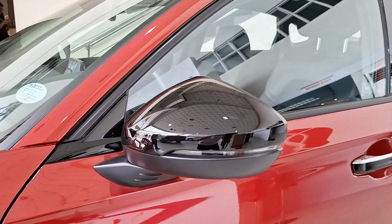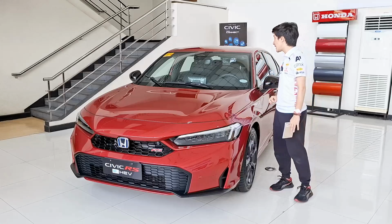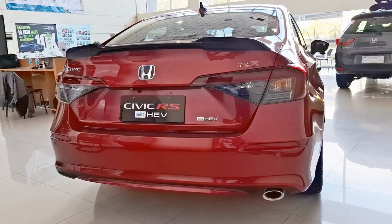Exclusive for this RS variant, you get blacked out side mirrors. Again, there are door mounts to improve all of the aerodynamics and further lessen the wind noise going into the cabin. And you get an exclusive ducktail spoiler. The rear is exactly the same as the older pre-facelift model.